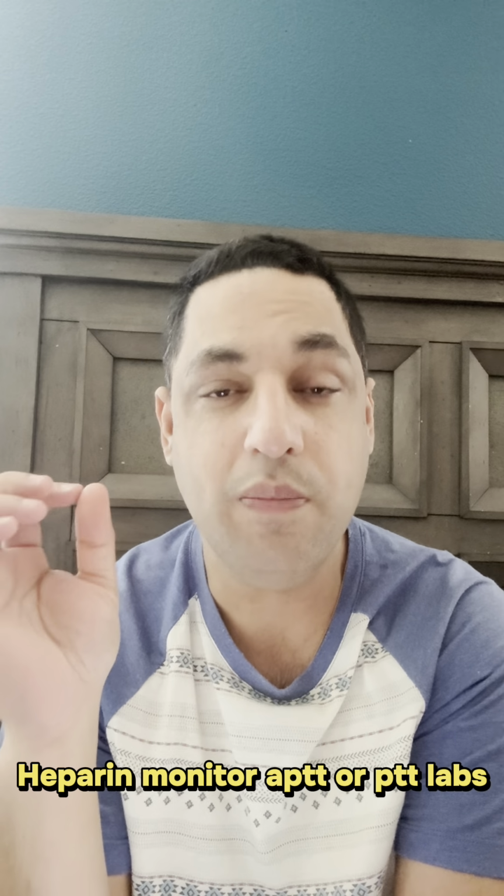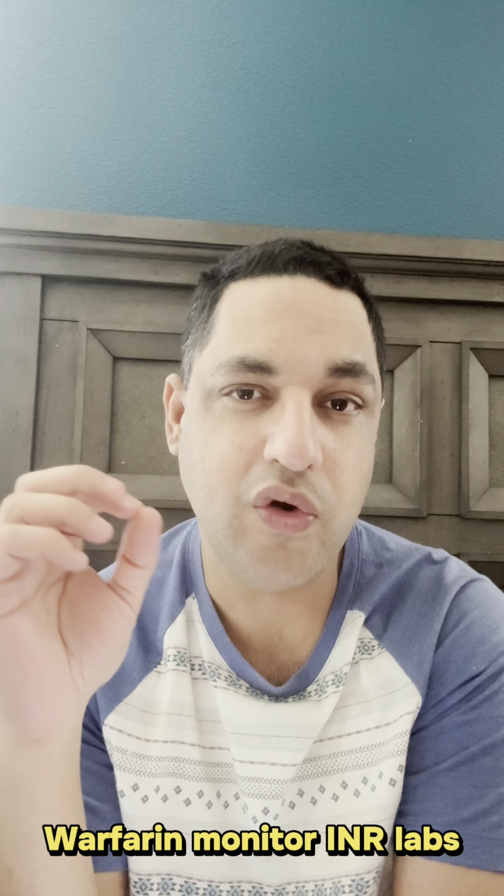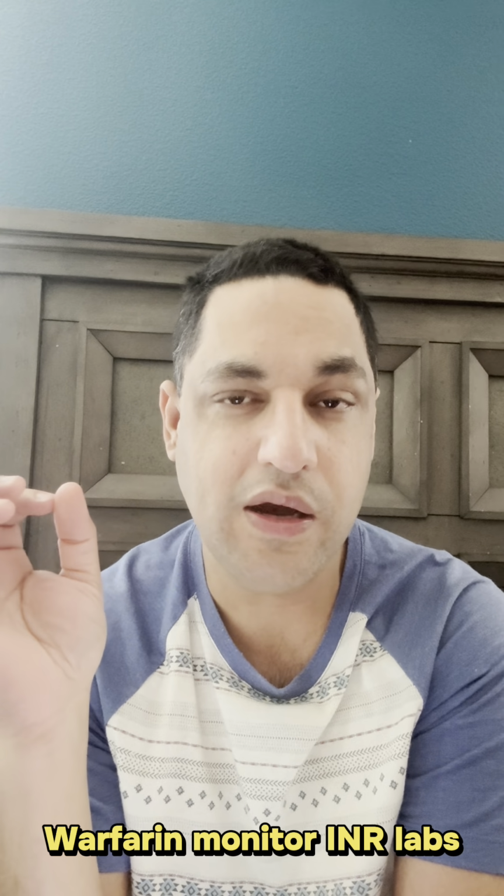Another important medication: when you are giving heparin, you have to monitor the aPTT or PTT lab value, both are the same. And you have to watch the patient for risk of bleeding. That's the important thing to know. But if you're giving warfarin, you have to monitor their INR lab value. INR should be between 2 and 3. And also monitor for risk of bleeding. So those are the important bullet points and medications that you need to know.